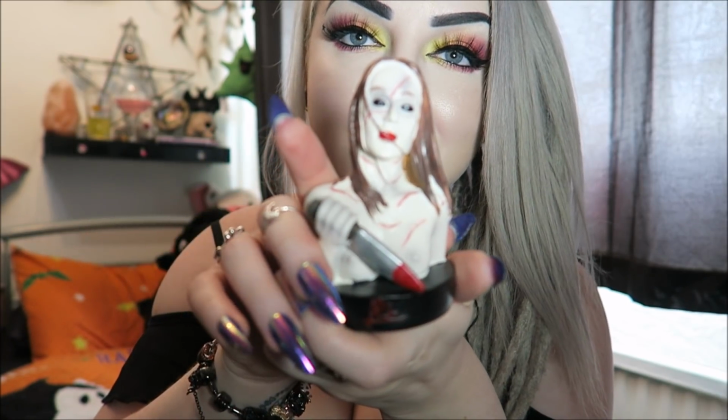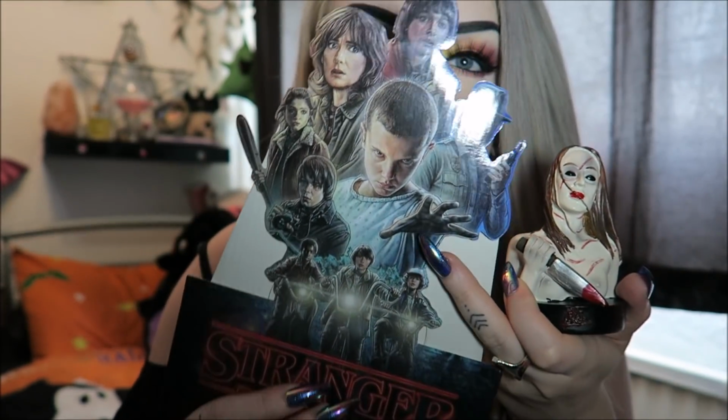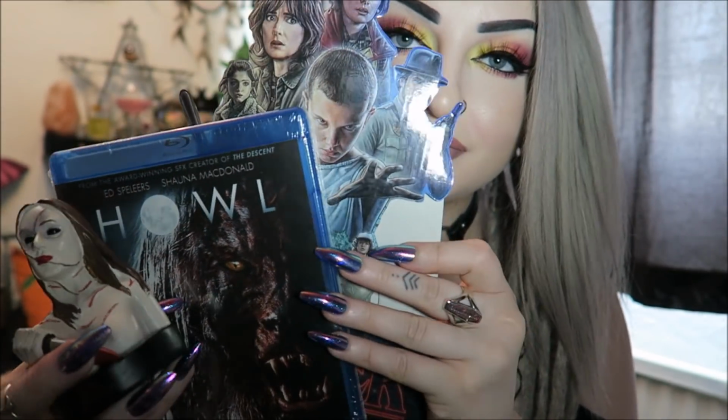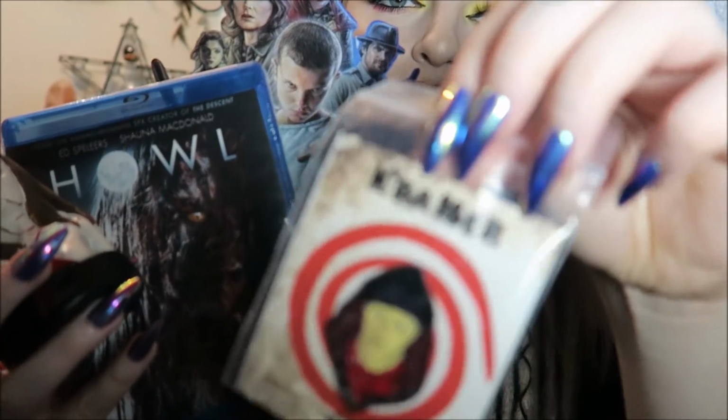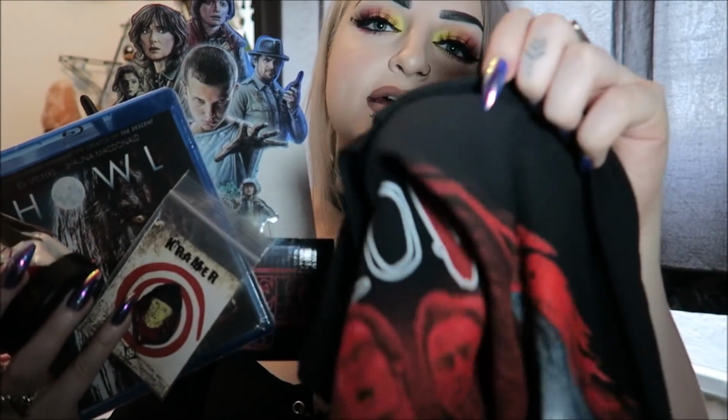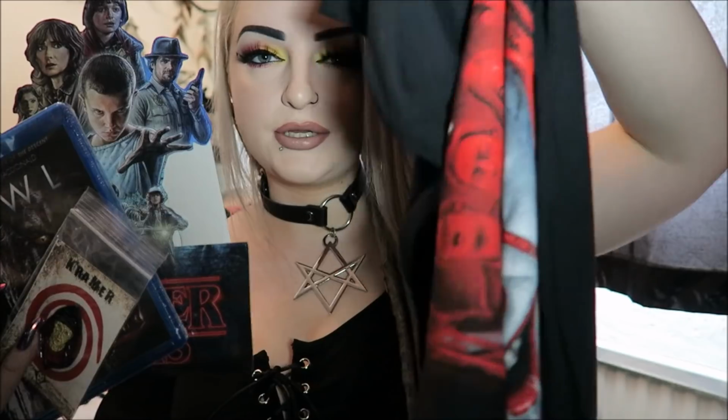So yeah, that was everything that was in September's Fright Crate. I don't think this was a very full box personally. Definitely think we've had better, but I do love the t-shirt and the pin, so it's kind of a 50-50 one for me. But I will quickly go over what we got again. So there was the Angry Princess bust, the Stranger Things little standee sign thing, the Howl Blu-ray, the Saw Kramer pin, and the It Losers t-shirt. So that was everything in September's Fright Crate.